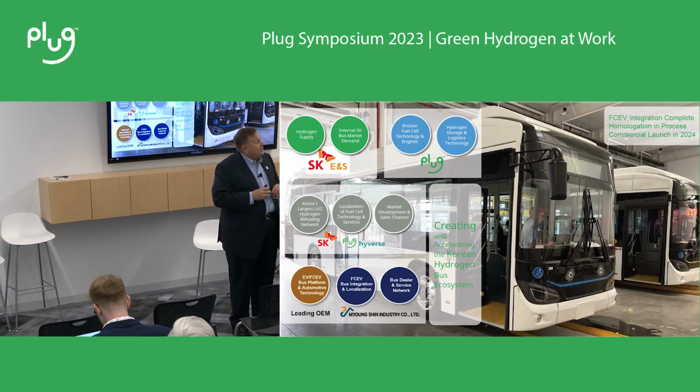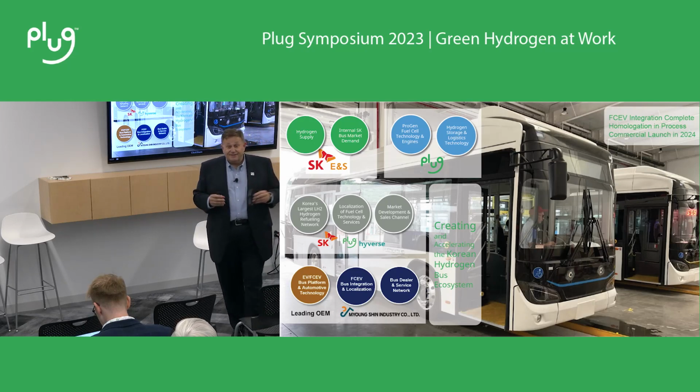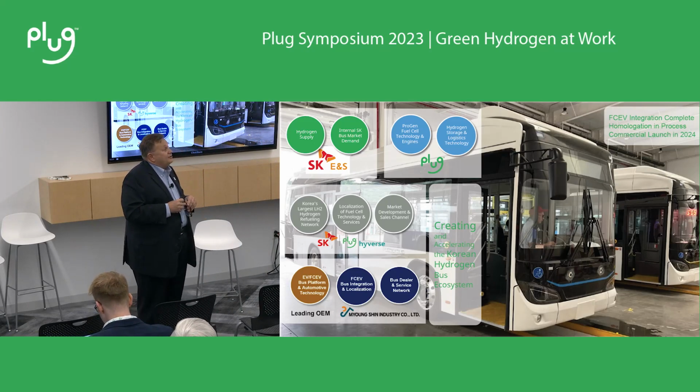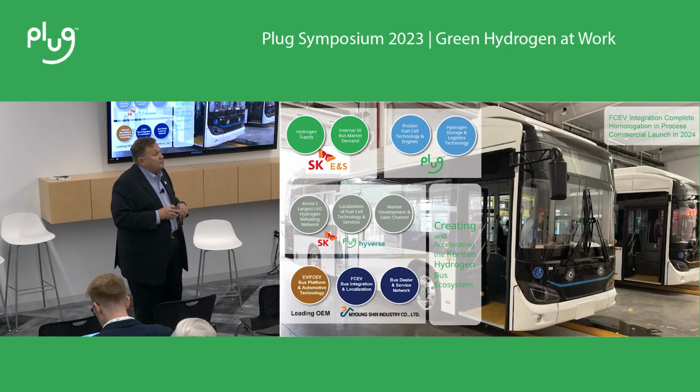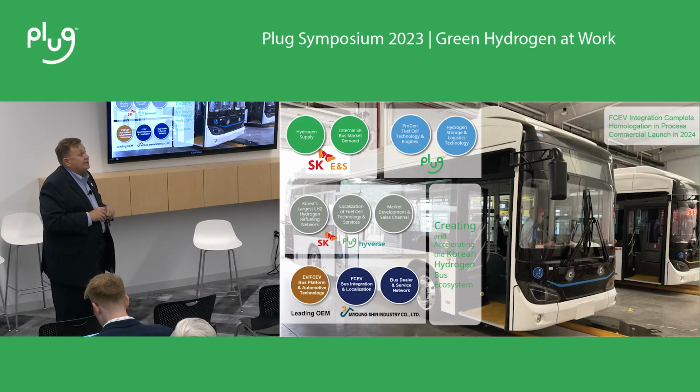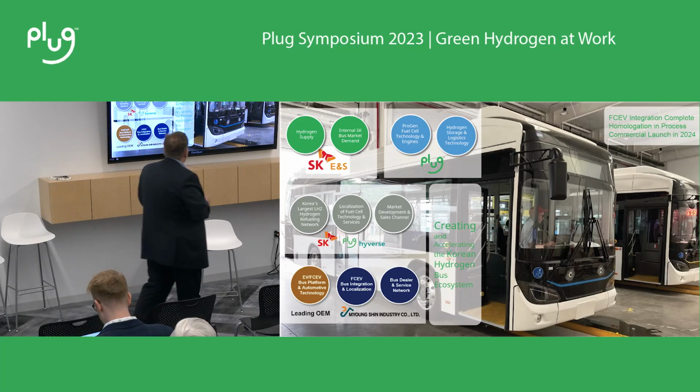Now, the picture that you see is actually our buses. So those are the actual fuel cell buses. Currently, the fuel cells are integrated, and they're on road doing validation and homologation testing in Korea. And we're planning to launch those buses commercially into the market in the second half of 2024.